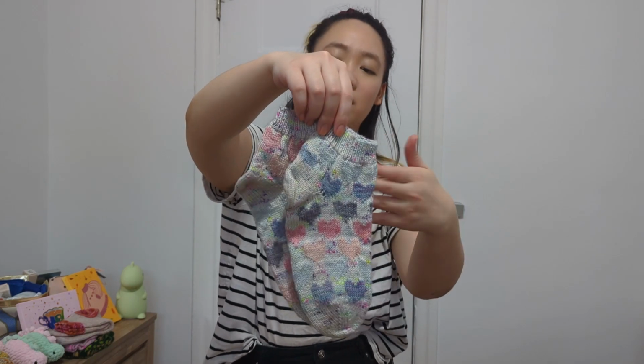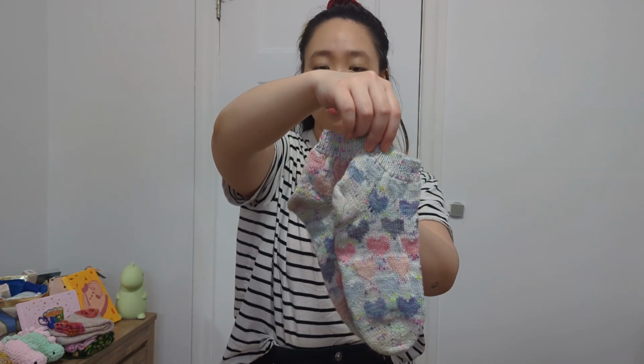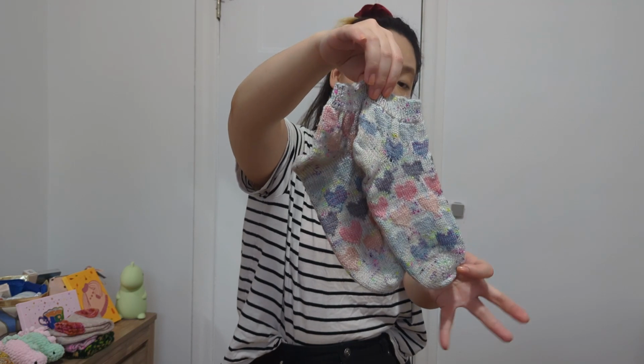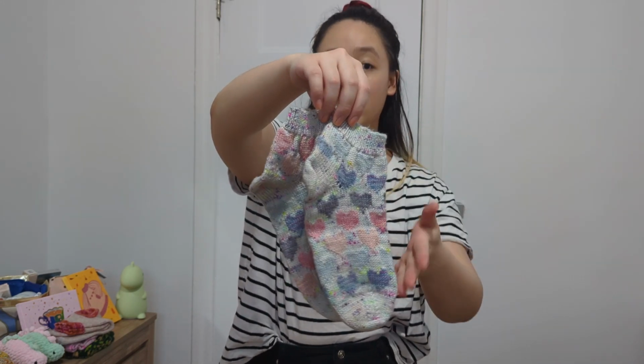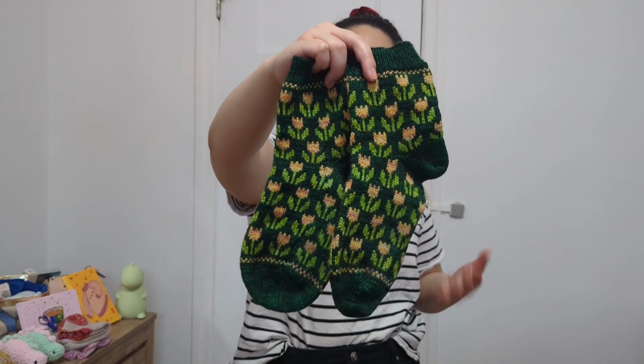I also got tired of knitting the hearts, so I kind of moved on to the heel a little too fast. I would prefer to have two more rows of heart, definitely. But the fit of the foot is nice. It's just the part where the heel and the top of your arch meet. I have a high arch, so it's very tight when I put it on. However, they're really cute. So I definitely want to remake this when I regain my sock mojo. It's kind of gone.